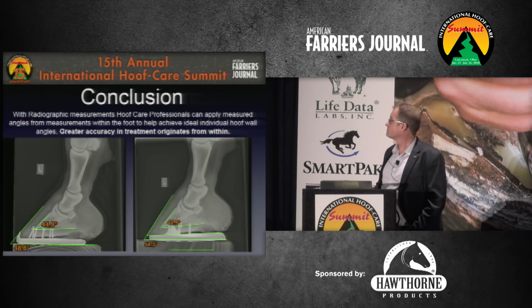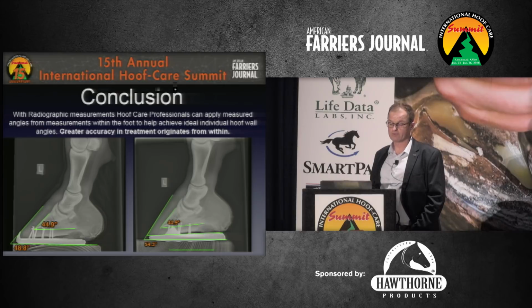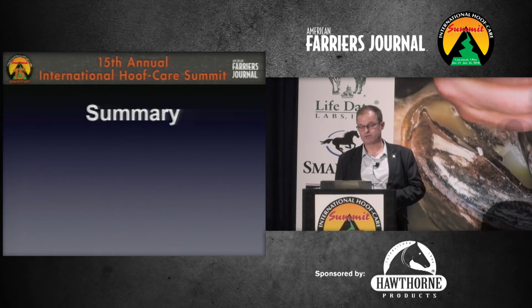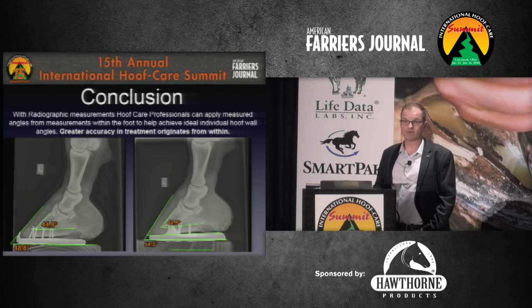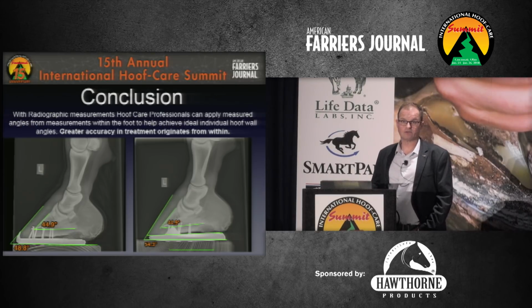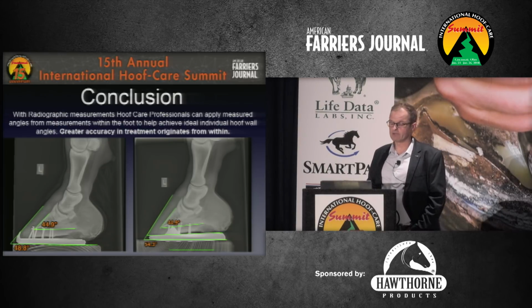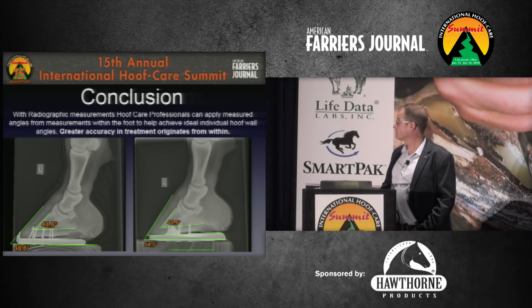So in conclusion, these results strongly suggest that the distal phalanx alignment can be improved with a trimming and hoof mapping technique. And also that there's a large range of angles of variance within the hoof, and this was apparent from this study. So applying a fixed ideal angle, I think it needs to be more individual. So from my perspective as a farrier, I think measured angles from within the hoof are really important for us going forward as farriers to apply effective techniques to these feet that have gone wrong.